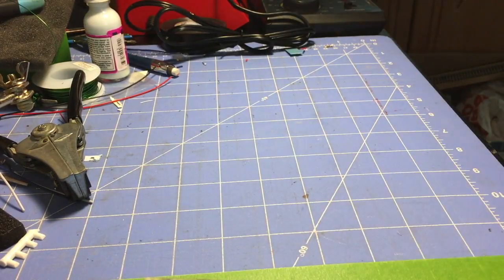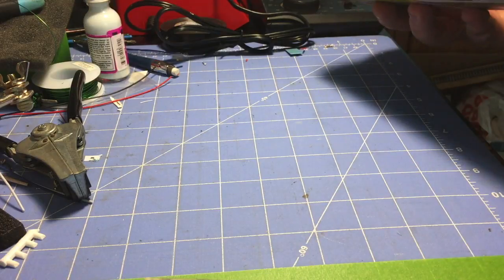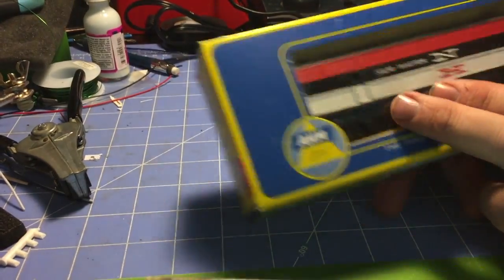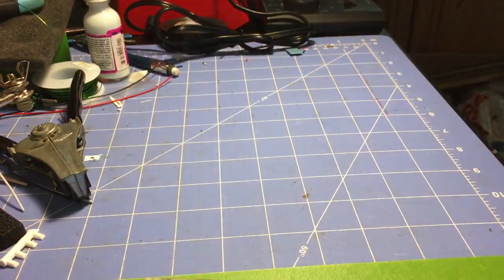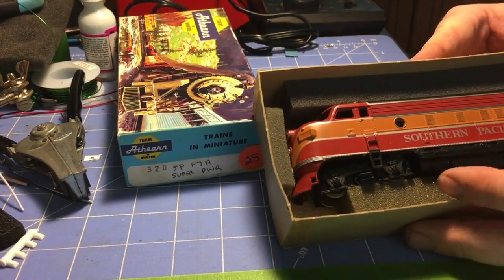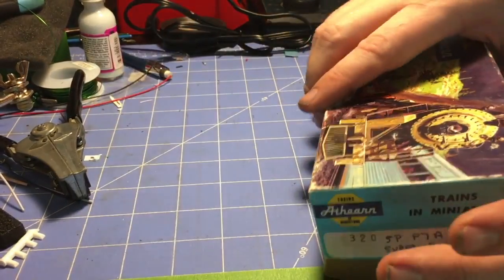So, just got back from the train show. Wanted to show what I picked up from the Greenwich, Connecticut train show. Got a dummy B unit for my New Haven cars. Got an F7A. It'll actually be part of a video later to show you how to update the wiring.